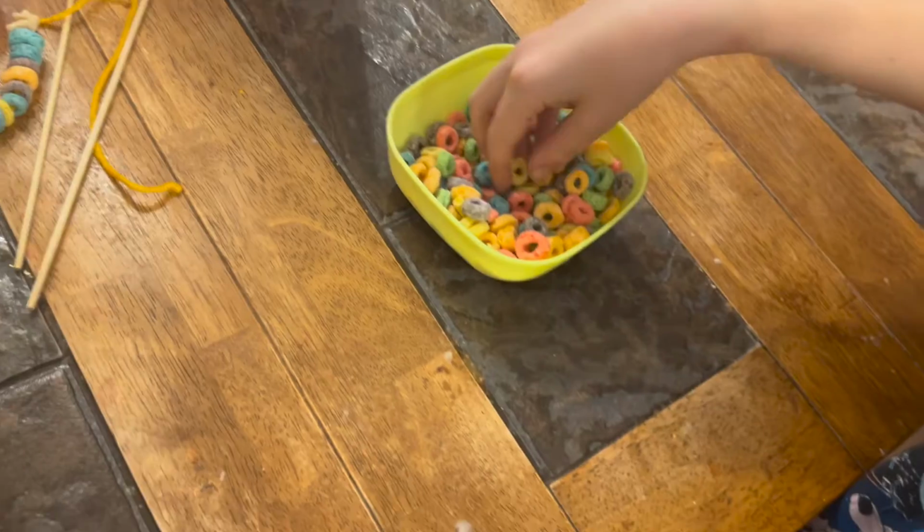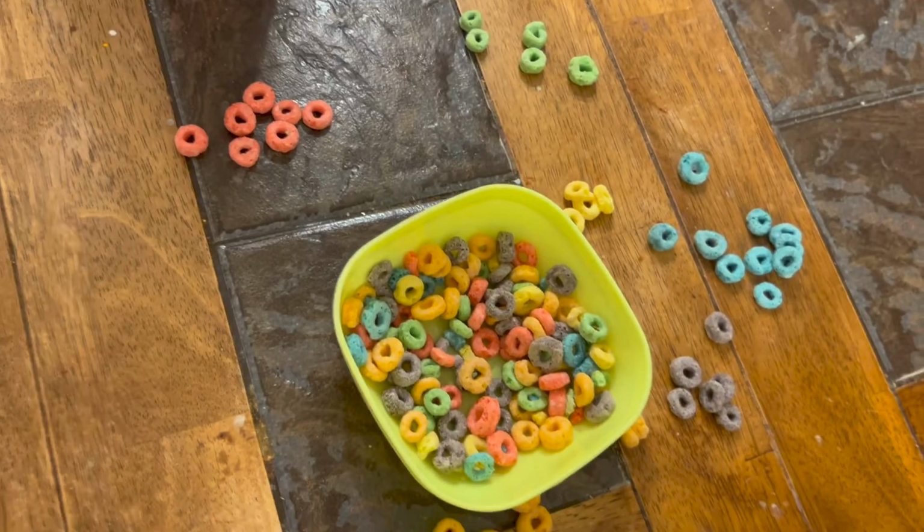The last game we played was Fruit Loops sorting. So they had 1 minute and they could only use one hand, and they had to sort the Fruit Loops into colors as quickly as they could.